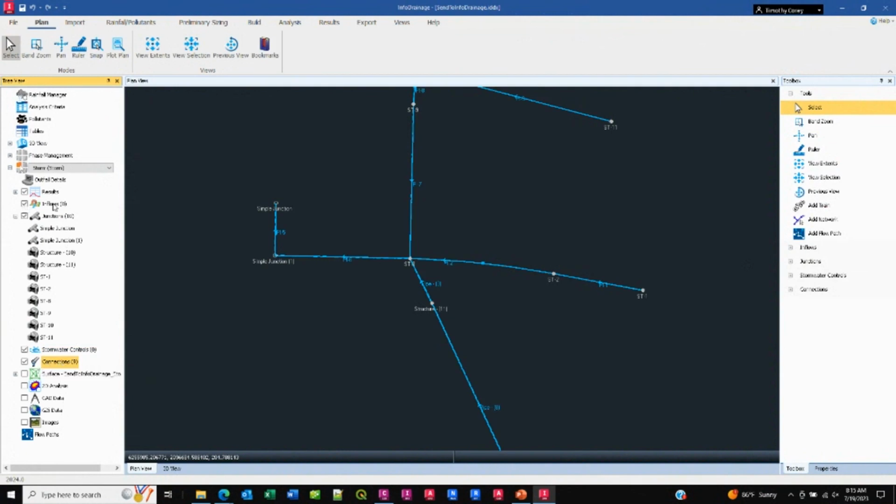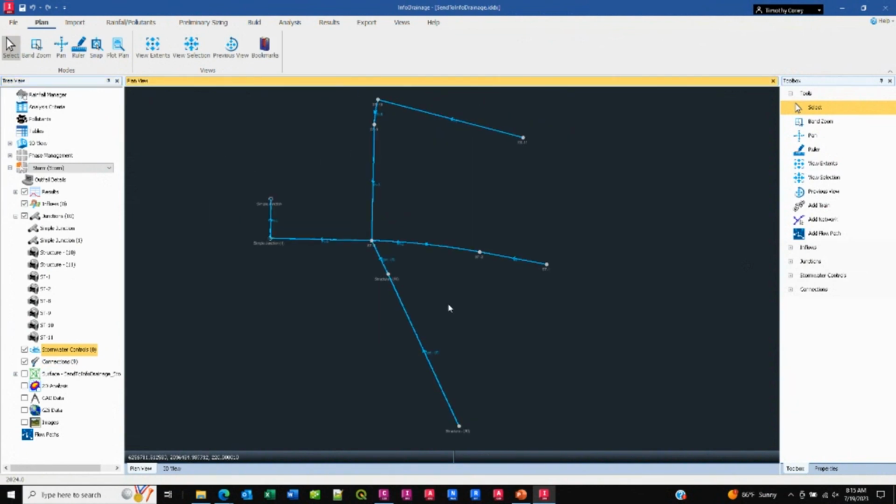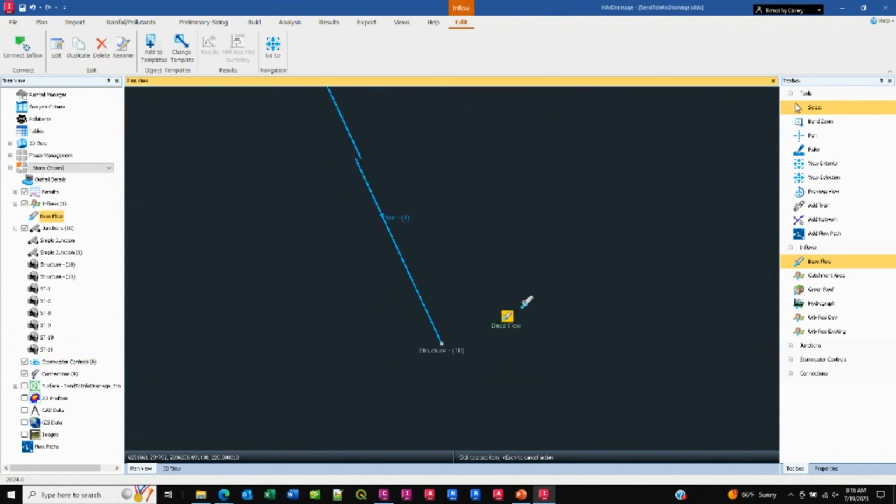Here are any inflows. I don't have any. I don't have any stormwater controls. So what I would need to do is at least add an inflow. I'm going to grab an inflow over here in Tools. This is how you add different drainage parts. So here's an inflow or base flow. Drag that over, just drop it on the screen somewhere.